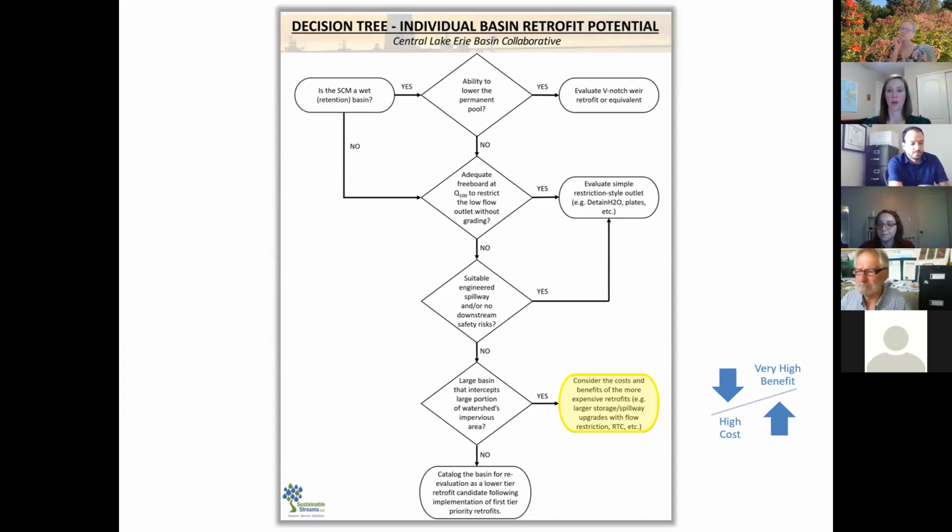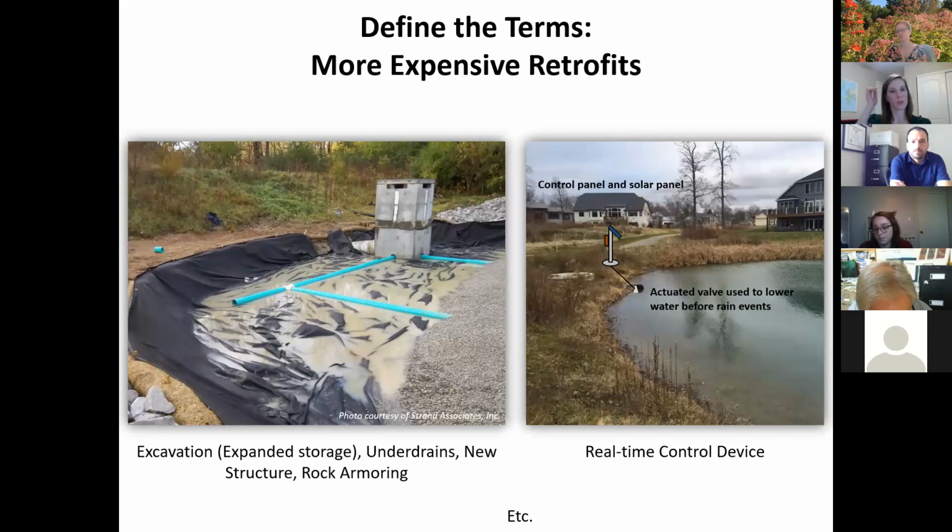This may be expanding the storage, providing some spillway upgrades, or it could be other tools such as real-time control. Both of these come with high price tags, and I'll go over them a bit on the next slide. But with those higher costs, they would be beneficial because they have a very high benefit for the watershed and the receiving streams.